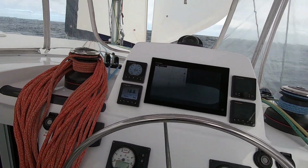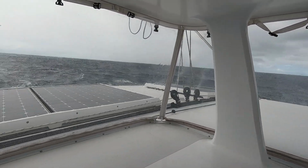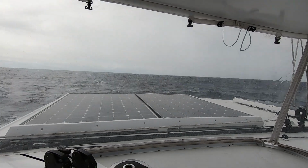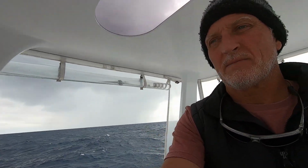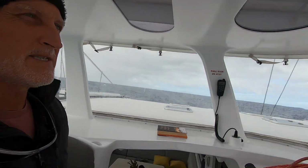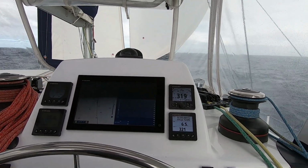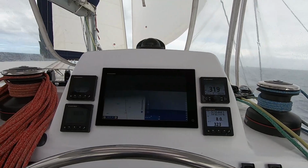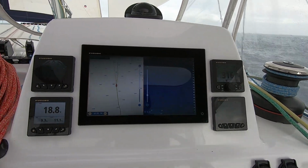8.7. Yeah. I've been waiting for the squall to hit us. I just hope it doesn't come too much harder. Got a big rain band behind us. Yeah, I can see there's a fair bit of white water behind us, so we might just get overpowered. This code 0 doesn't like more than about 18 knots, and this looks like there comes a serious squall here, probably 20 knots. Yeah, might have to make some adjustments here now.